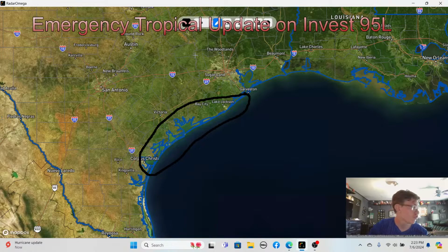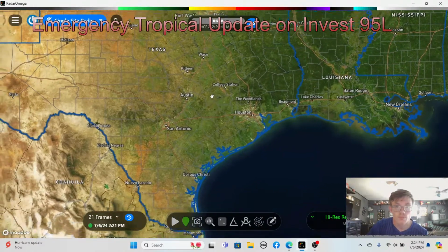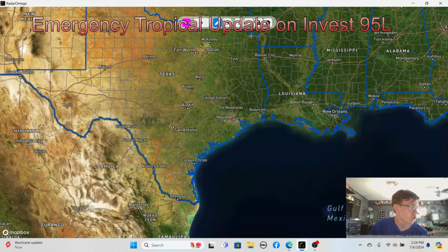Alrighty, we'll move on to rainfall now. The greatest rainfall I think will be, let me change colors here, over Texas and Arkansas. So in Texas, your worst rainfall I think will be right in here. This is where I think the worst rainfall will occur.